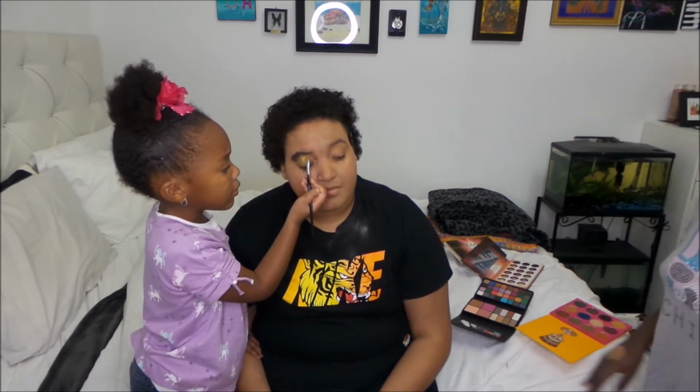I need more eyeshadow brushes. She wants me to brush her side. I don't brush her side. That is an eyeshadow brush. I know, but I use it for something else.